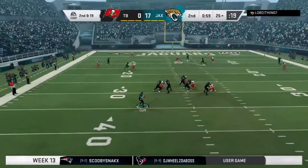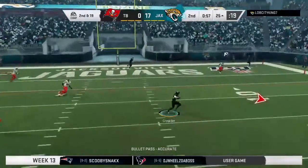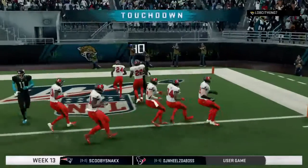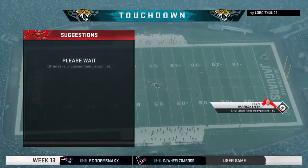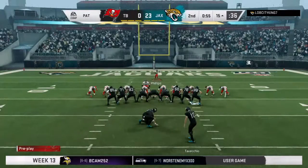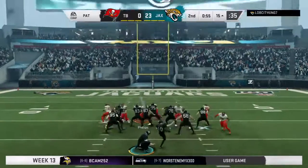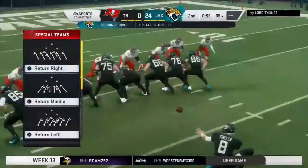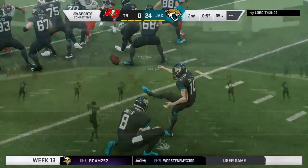Here's Goff. Throwing middle, and it's complete. And he takes it in. Touchdown, Jacksonville. Jamison Crowder with touchdown number 8 on the year. And the Jaguars are able to widen their lead. Extra point up and good by Tavecchio.